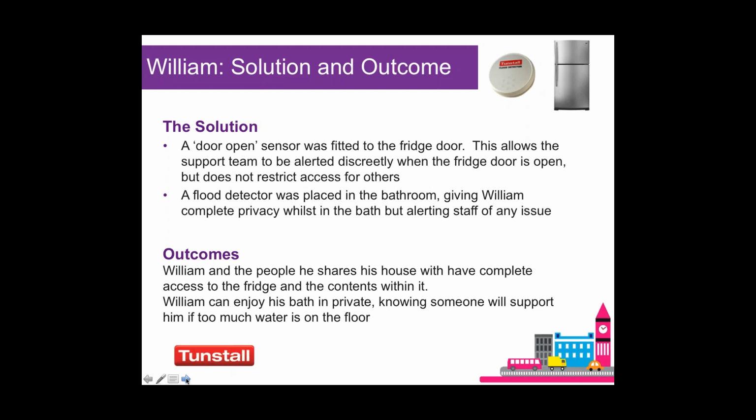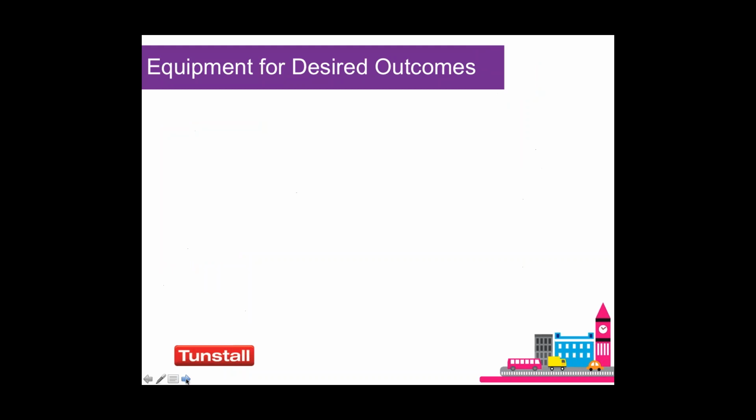So the outcomes for William is that he and the people he shares his home with have complete access to the fridge and the contents within it with no restriction. But William can enjoy his bath in private, knowing someone will support him if too much water is on the floor. So there are 2 great examples of real case studies where assistive technology has given some good outcomes for individuals and outcomes that they wanted to reach themselves.